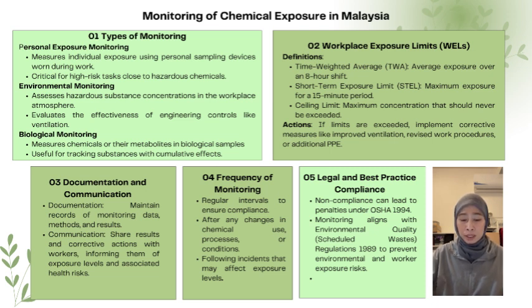Workplace exposure limits. Understanding workplace exposure limits is crucial. This includes time-weighted average. This is the average exposure over an 8-hour shift. Short-term exposure limit. This is the maximum allowable exposure for a 15-minute period. Ceiling limit. This is the maximum concentration that should never be exceeded at any time. If these limits are exceeded, corrective measures must be implemented promptly, which might include improved ventilation, revised work procedures, or additional personal protective equipment.